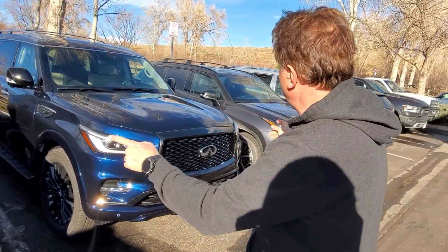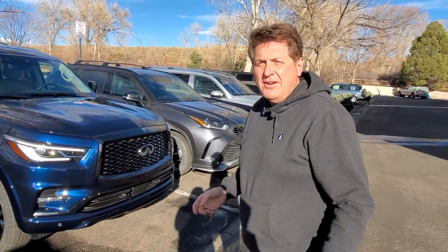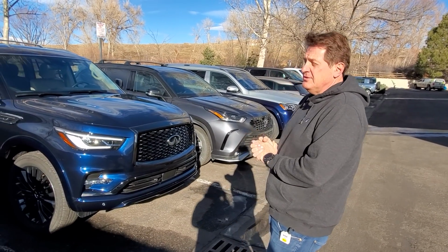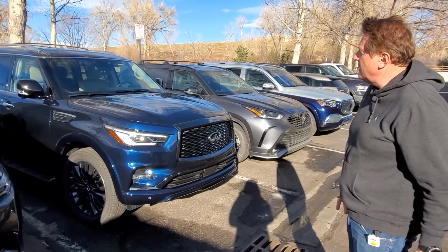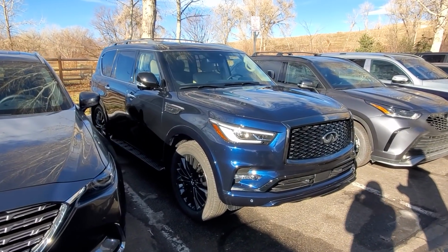So if you want to see how the Highlander compares to the CX-9 off-road in the snow, in a snowstorm, actually, we got lucky, then that's the video we'll be doing. And this just in, it's the new Infiniti, the big boy Infiniti.